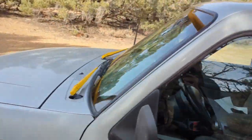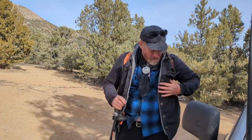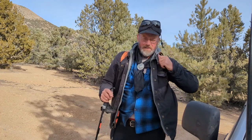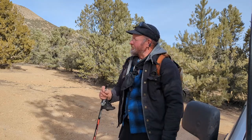Well, I found a good little parking spot. It's over 10,000 feet in elevation, so I'm bringing a pretty heavy coat. I've got pretty much my winter clothes on today because it might get a little bit cold up there. We'll go take a look and see what we can find.